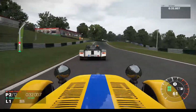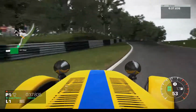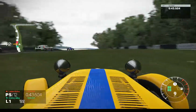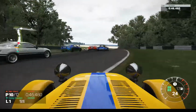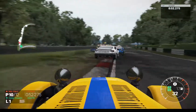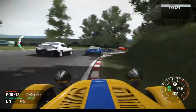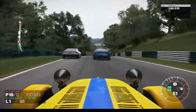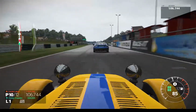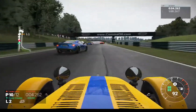There's a fair amount of tyre smoke behind there. Oh, excuse me. All clear. Oh dear. Well, that's embarrassing. I've just spun the slowest car in the game in the dry. Okay, technically speaking, it's not the slowest car because in a straight line it's quicker than the go-kart. But the cornering efficiency of that go-kart is insane.